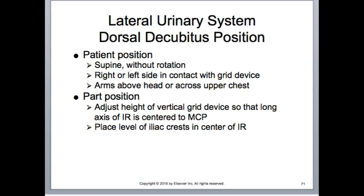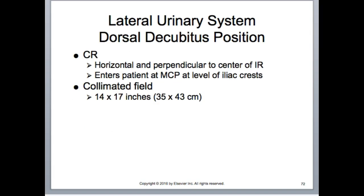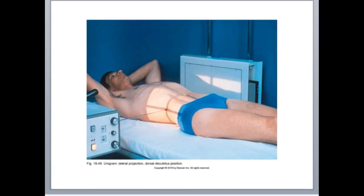All right, dorsal decubitus. So supine, right or left side in contact with the gridded device, arms above head or across chest. Adjust the height of the vertical grid so the long axis is centered at the MCP, and you're going to center it to the iliac crest. CR is perpendicular, enters at the MCP at the level of the iliac crest, and this is what it looks like right here. Really easy to do.